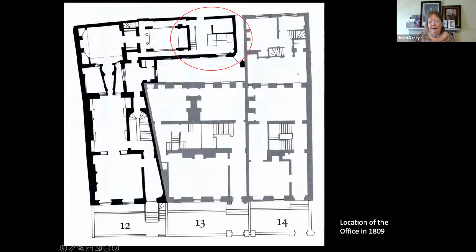This is a modern plan showing 3 houses, 12, 13 and 14, as they were in around 1810. In 1807, Soane purchased number 13 Lincoln's Inn Fields, the house next door to his first home at number 12. And at that point, he redeveloped the rear premises, pulling down a stable block on the site. Here you can see what resulted. His L-shaped house, 12 on the left, with an extension across the back of 13.